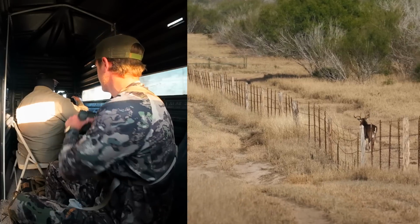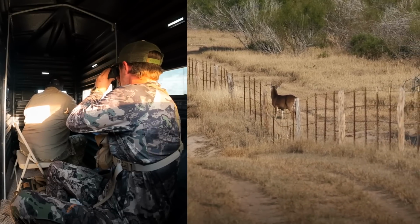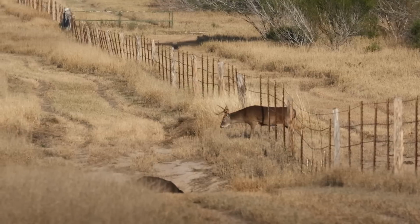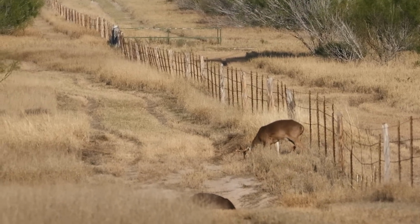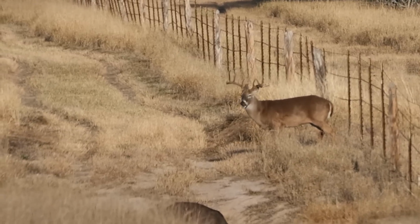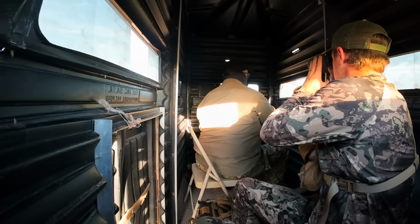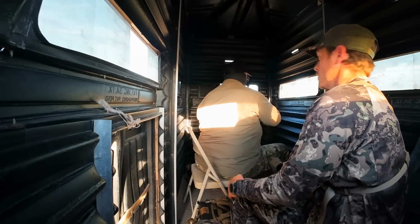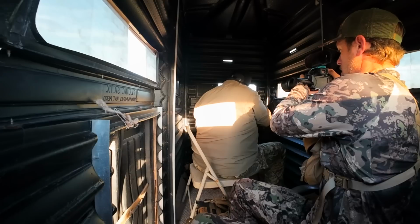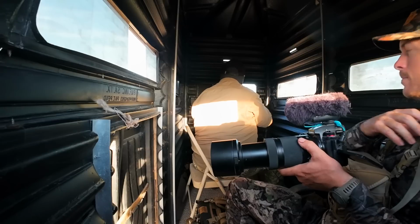This buck's just coming down the road, guys. Nice buck. Dad's gonna get in position just in case. He's at 330 right now. I mean, if he gets in at like 150, I'd take him. Yeah, that's him, his left side. Might want to cut that off.